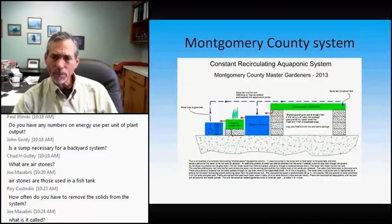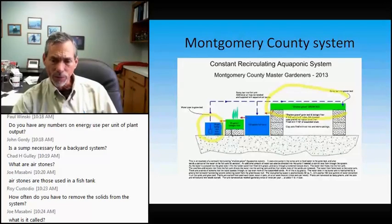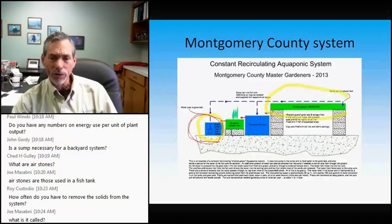This is the Montgomery County-based system. We're calling it a constant recirculating aquaponic system. This is the grow bed here. I guess if we start at the lowest point, this is the sump on the far left-hand corner. Let me change my pointer to a bright red here. So this is the sump. Everything returns to the sump. The sump has one pump, which pumps it up, and it goes in two directions. It's going to go to the grow bed here, and a portion of it is going to go back to the fish tank here.